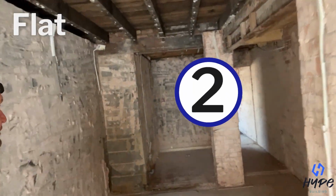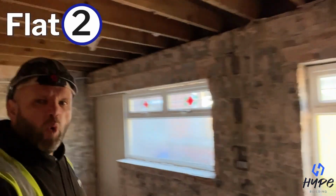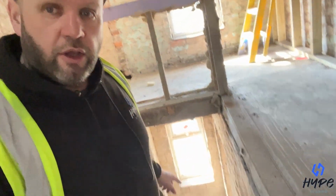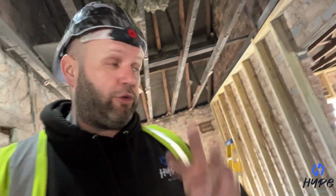This is going to be another flat. There's not much work going on here. So as you can see, we knocked the guts out of it. So as we come up the stairs, we're going to be taking that window out there and making it into a doorway. So as you come up the stairs, there's going to be 3 flats up here.